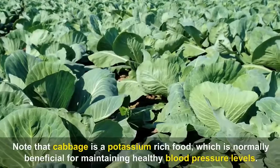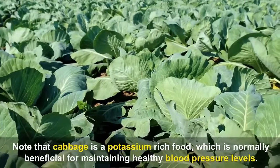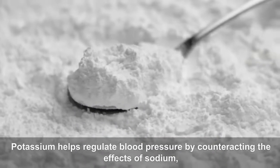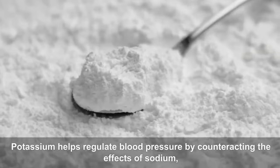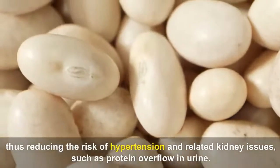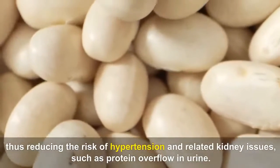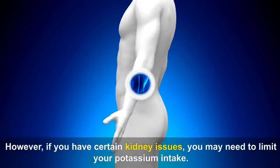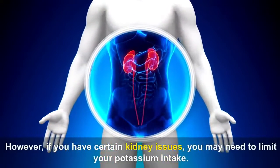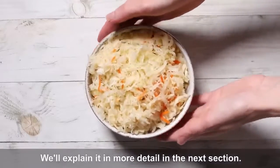Note that cabbage is a potassium-rich food, which is normally beneficial for maintaining healthy blood pressure levels. Potassium helps regulate blood pressure by counteracting the effects of sodium, thus reducing the risk of hypertension and related kidney issues, such as protein overflow in urine. However, if you have certain kidney issues, you may need to limit your potassium intake. We'll explain it in more detail in the next section.